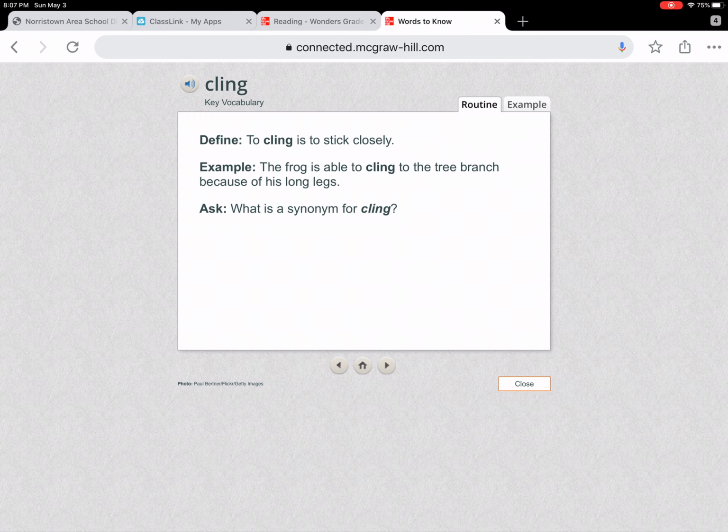Here's a question for you to think about. What is a synonym for cling? Remember, a synonym is a word that means the same. Can you think of a word that means the same as cling? Remember, you can also use the words that are in the definition, like stick closely. All right, let's move to word number 2.